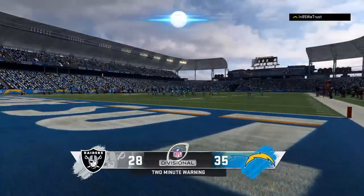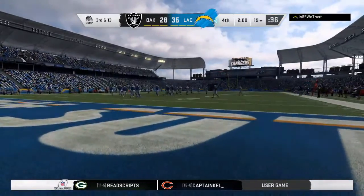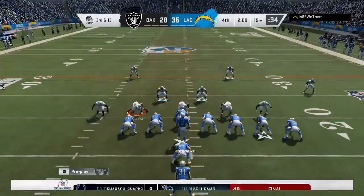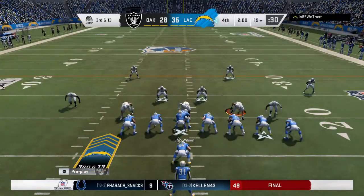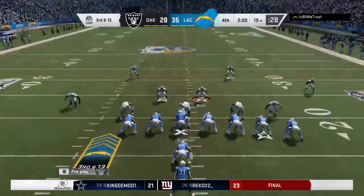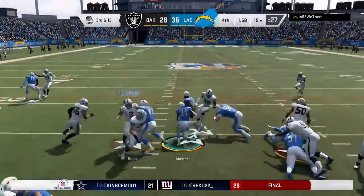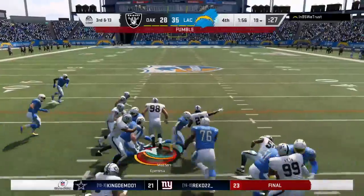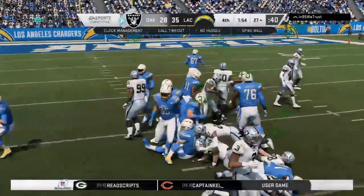4th quarter, down to the final 2 minutes, and we've got a 1-score game. So it's Charger football as we welcome you back from the 2-minute warning. They're facing a critical 3rd down now as they try to hold on to this lead. Mostert. And he lost the football. And the Raiders have recovered.